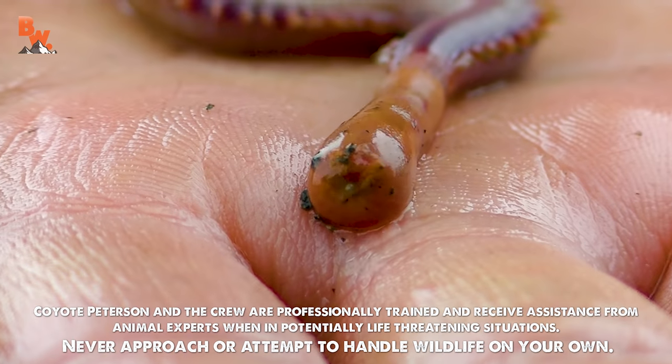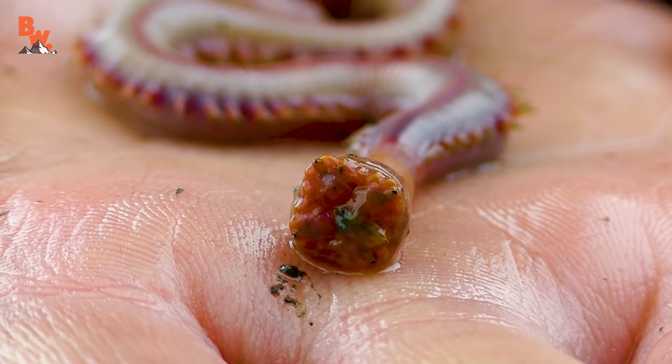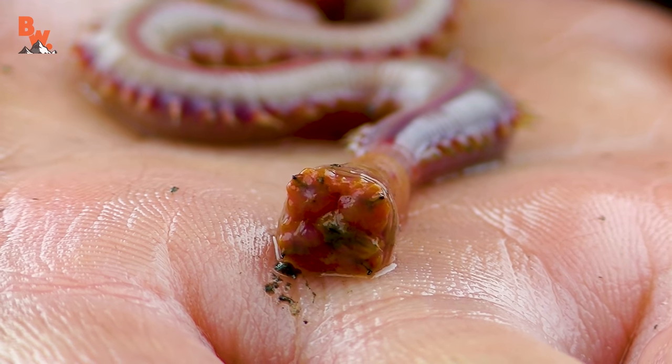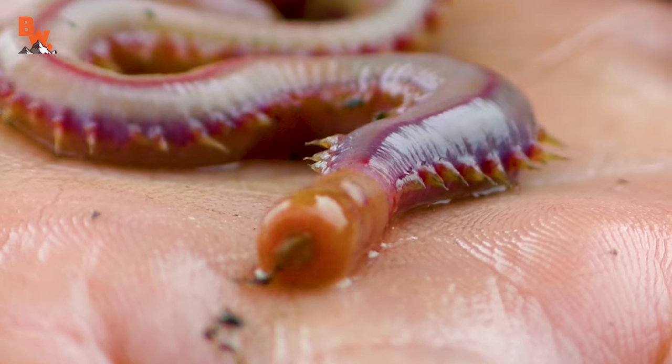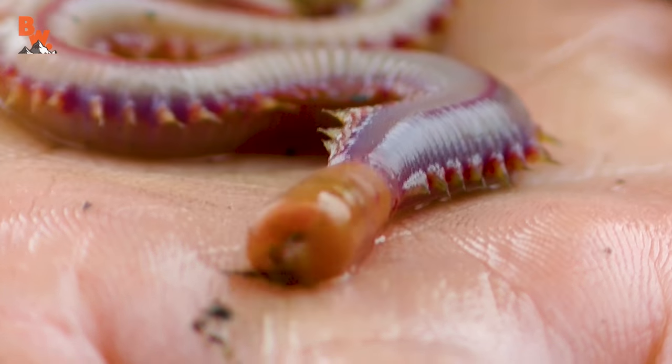Wow, there it is! Whoa. What? Totally got that. Isn't that crazy looking? That's so gnarly. It did not bite me, but boy, did it make me jump. Does a worm feel any different when it does that? Yeah, I can feel its body tense up.